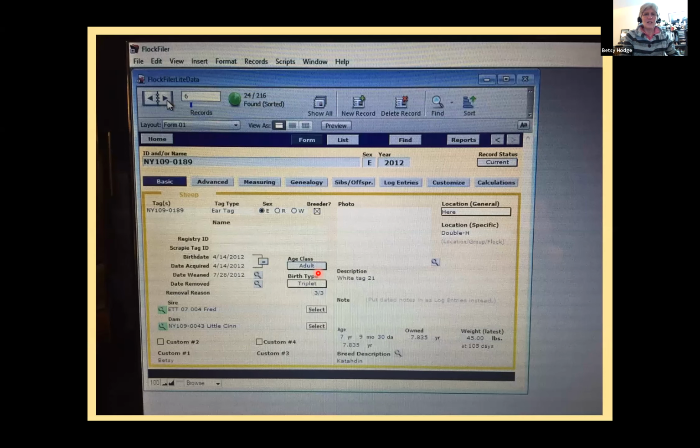Let me move my pointer. There we go. This is a picture of what it looked like on my computer screen. One of the nice things I like is Find, because you can click, say, breeder. So you want a list of all your ewes that are in the breeding flock, and you can click Find, and it'll bring up just those records, and then you can make a report. So it gives you a place to put the ID, a place to put the tag number. Sometimes I have a name in there with that.